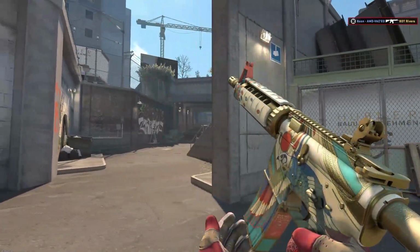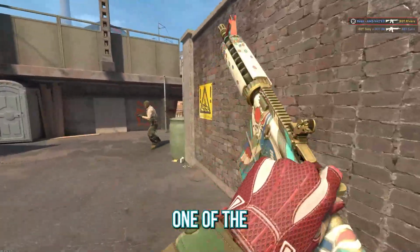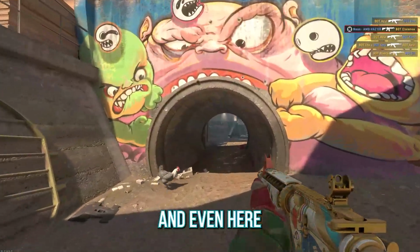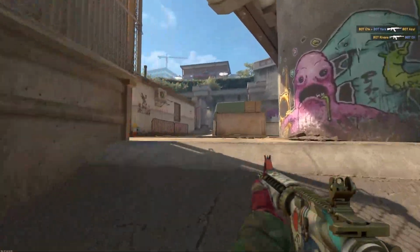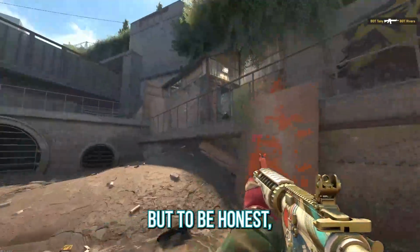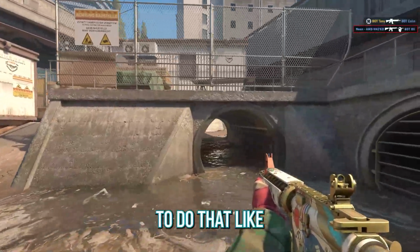And the last point, classic item sniping. Buff163 is one of the most competitive and professional environments to snipe for good deals. And even here they are possible. So just refreshing the site, going through new listings, or using external tools to compare prices, you can really find some good deals. But to be honest, there are better platforms to do that, like GamerPay.